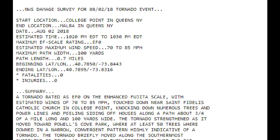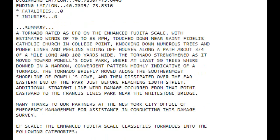Let's get started with this confirmed tornado in College Point in Queens. It started in College Point and ended in Marlborough. The date was yesterday, August 2nd, and the estimated time was 10:20 p.m. to 10:30 p.m. It was the weakest on the scale, EF0. It just says estimated maximum wind, 70 to 85 miles an hour. Path width was 100 yards. The length was 0.7 miles, so almost a mile on the ground. Fortunately, no fatalities or injuries.